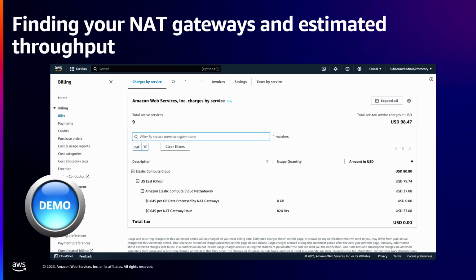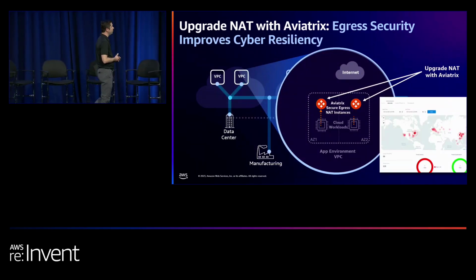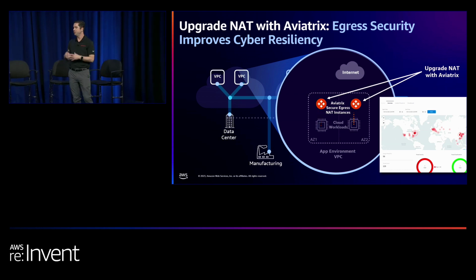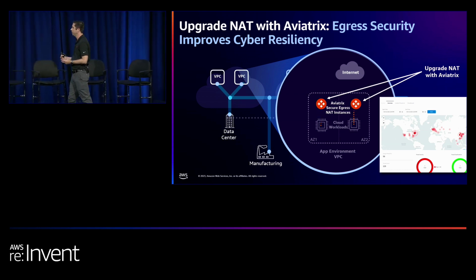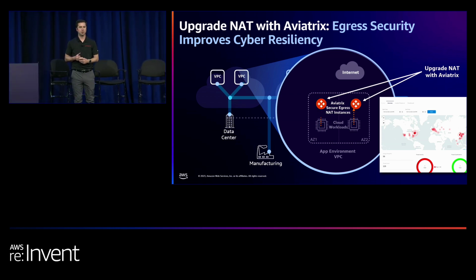So we actually do have a total cost of ownership calculator on our website that can compare both the centralized firewall architecture to the Aviatrix Distributed Cloud Firewall, as well as just basic NAT gateway migrations. So we upgrade those with Aviatrix. And one thing that's interesting here is, yes, immediately you start to get the security. You start to get some cost savings. But you also get really deep visibility into what's going out of your network.